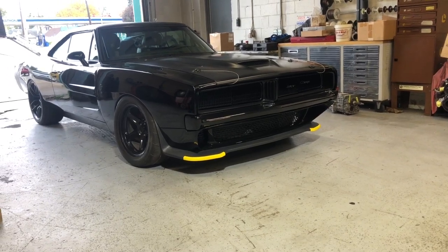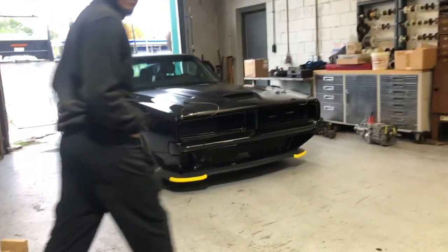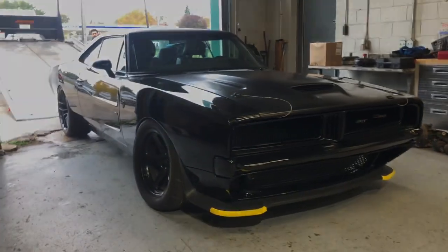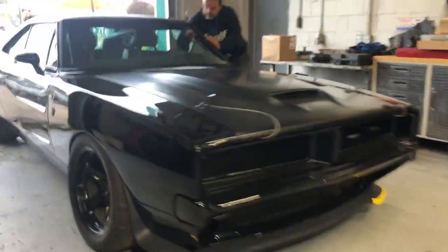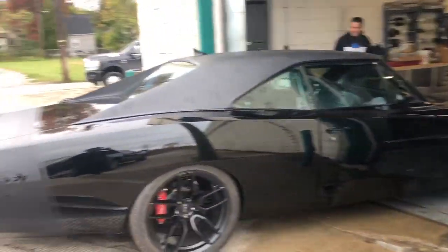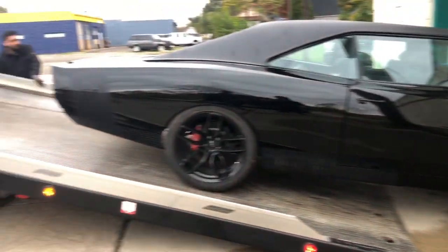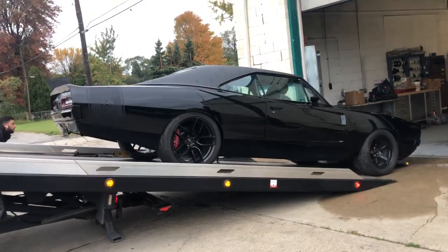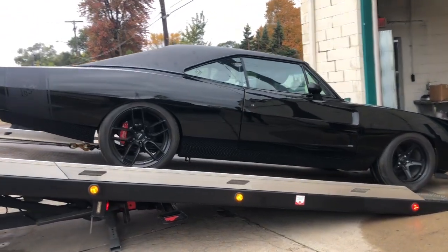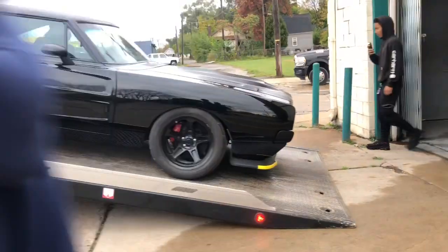Switching it to make it the body, not take the whole body off. So you want to keep the interior in it. I want everything. What I got is a 2020. What engine is in that one? Coyote. You gotta remember to get some boards.